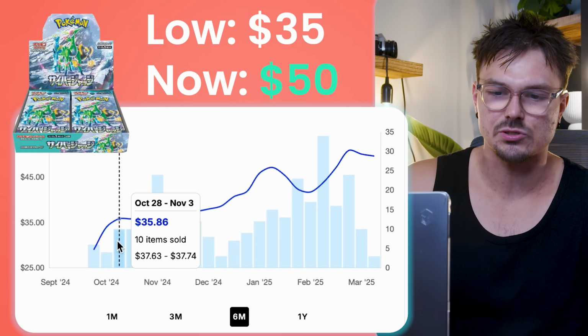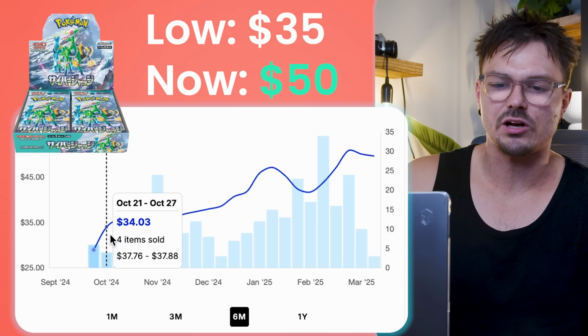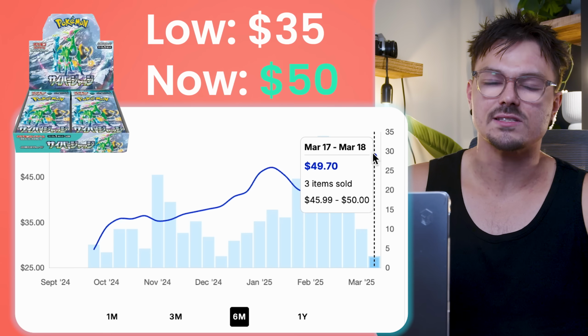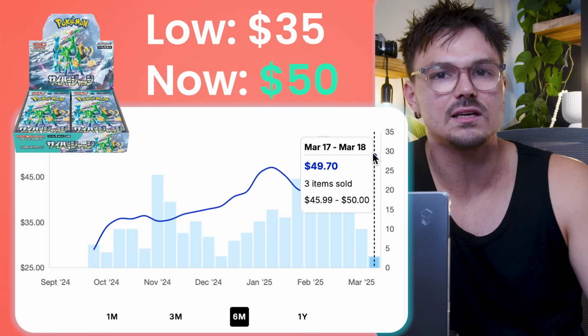But you can see with Cyber Judge as well, in October this was selling for around 29 to 35 USD per booster box. And you can see this has actually had some growth. It's now sitting at around 49 to 50 USD. It hasn't had massive growth, but you can see the sealed products are rising. But 50 bucks for a booster box, that's a pretty good rate, considering if you pull an awesome special art rare, it's very likely it will be a PSA 10.